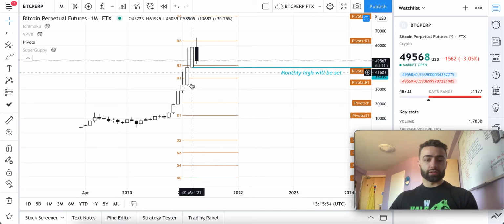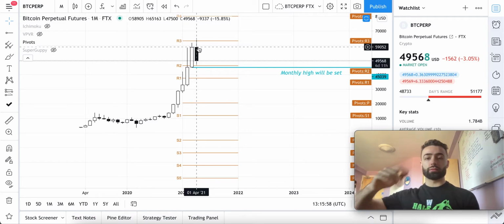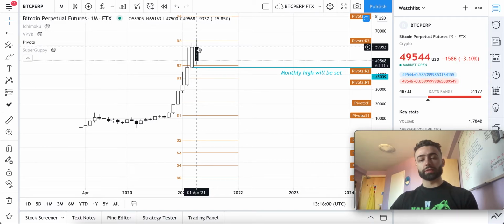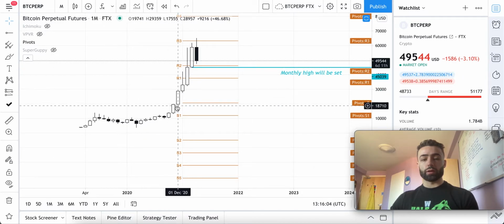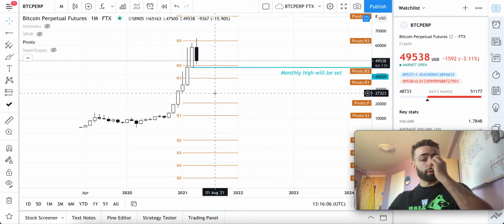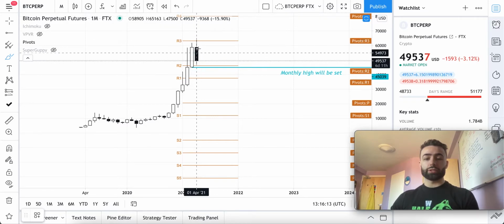You have this crazy run up in price, and then after that you have a subsequent dramatic drawdown in price, and that's because everyone that went long in here is going to end up getting cleared out on the other side of this trend.